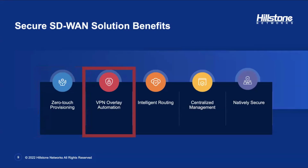The second benefit is to allow for VPN overlay automation. Our SD-WAN solution is able to support all different types of WAN links, from 4G and 5G to LTE broadband, and even the classics like MPLS. We support a multitude of VPN topologies, and VPNs can be auto-configured via predetermined templates.